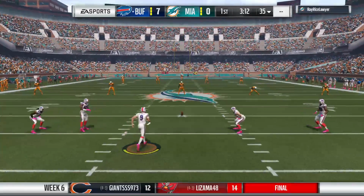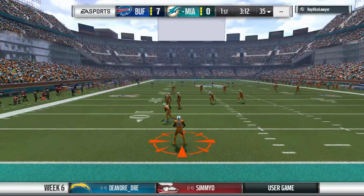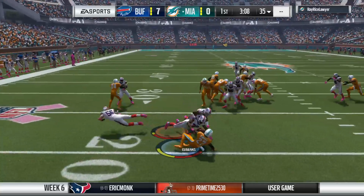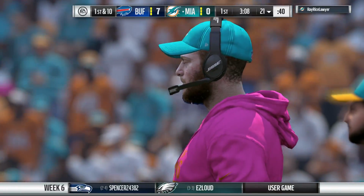Out is the kickoff unit as they run up and send this one away. This is taken at the 3. And he'll take it a yard or so past the 20, call it the 21-yard line.